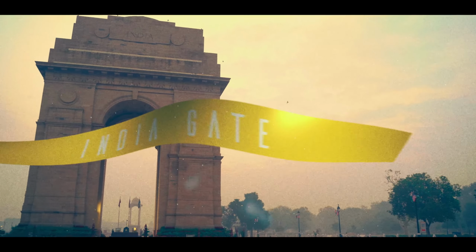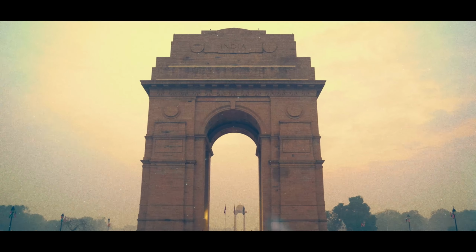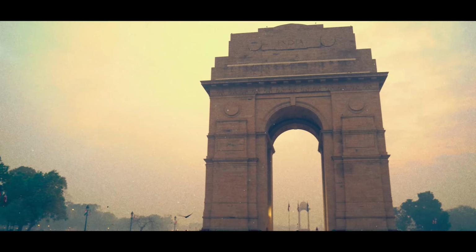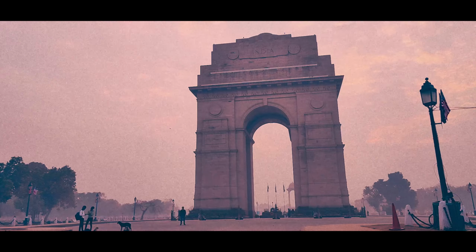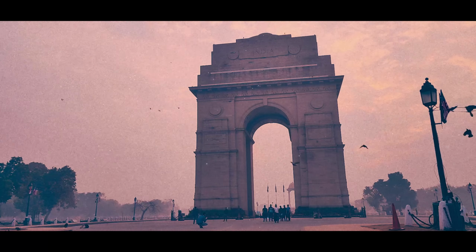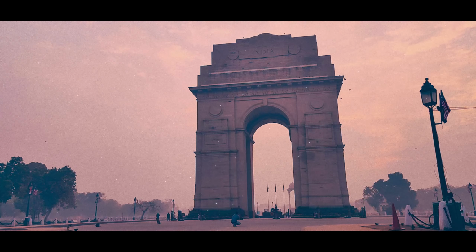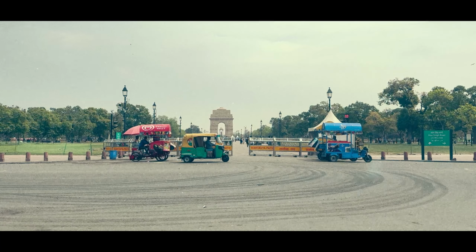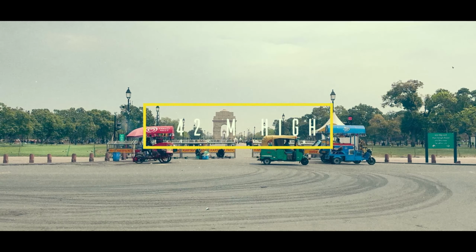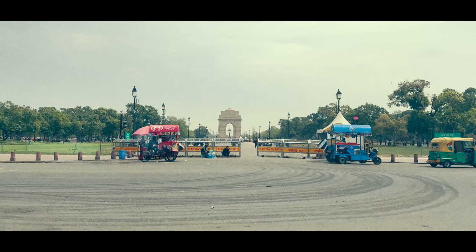Number 7. India Gate, the heart dedication of soldiers. At the 7th number, there is India Gate, which stands as a prominent example of the heart dedication of brave soldiers. Situated at the eastern edge of the Kartavya Path, that is a ceremonial boulevard, the famous India Gate is a 42 meters high, magnificent archway surrounded by lush green lawns and water lakes.